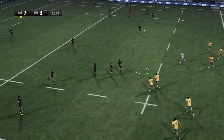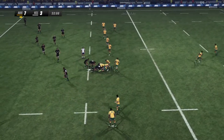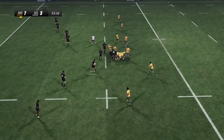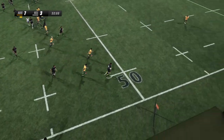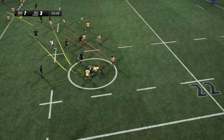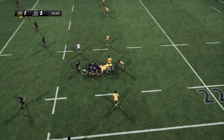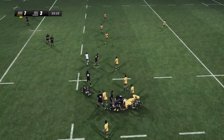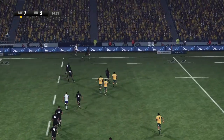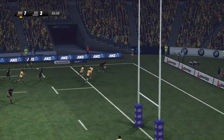Now the kickoff. Richie McCaw takes in the kickoff. The All Blacks looking to have another go. Aaron Smith feeds it on. Fekitoa starting to stride off downfield. I believe they've kept this for the All Blacks. He pushes the pass further. Passes to his support. He puts on a good burst.